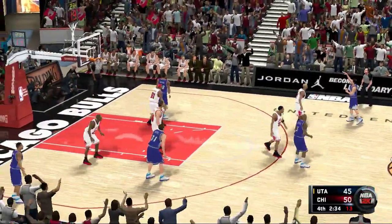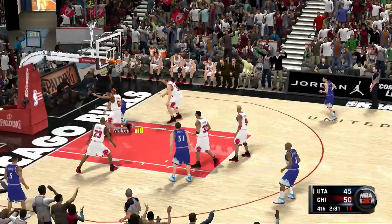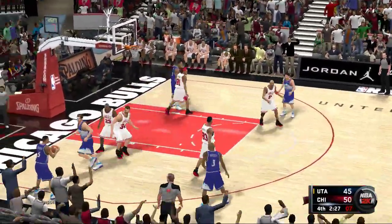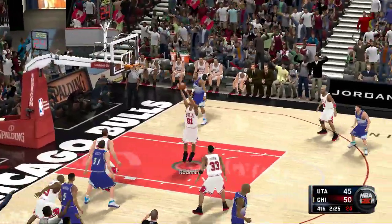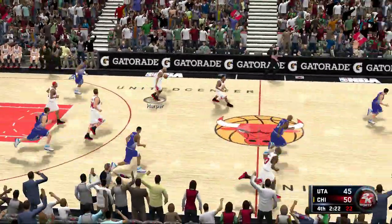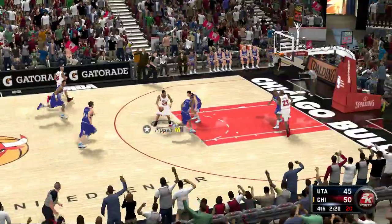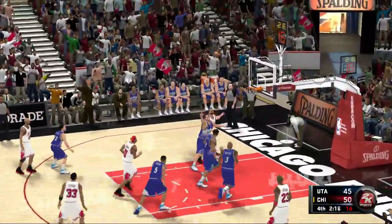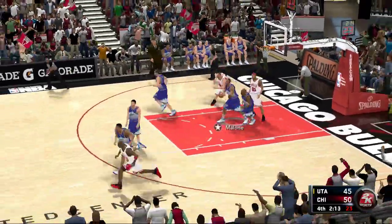Now Stockton. He dishes it. He's guarded by Harper. Johnson left side for 3. Dennis Rodman pulls it in. The Bulls leading by 5. The 3. Harper, no good.